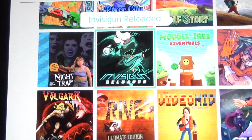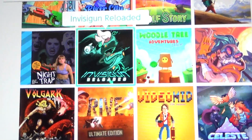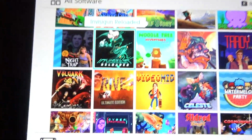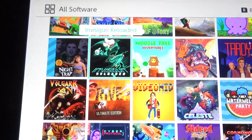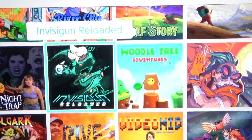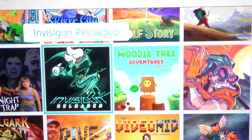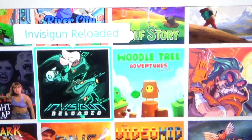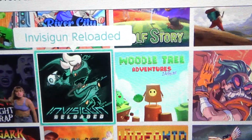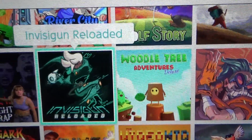Another game that I got is Invisigun Reloaded. This one right here, you guys. Sorry, the screen is really bright. I'm trying to see maybe if I could focus the camera better. Anyways, this game was going for sale for really cheap, like 49 cents or 99 cents. I don't know, really cheap. But what it is, it's like a sneak kind of stealth game. Looks really interesting and really fun.